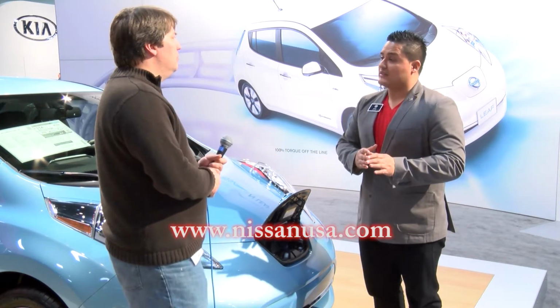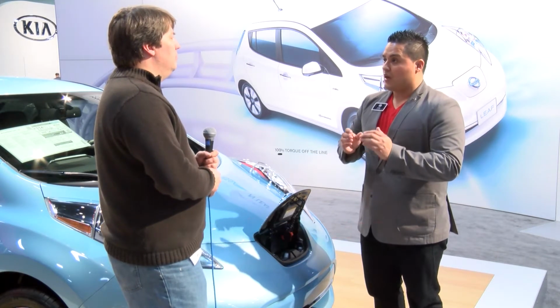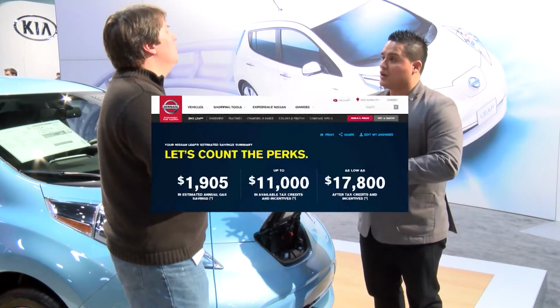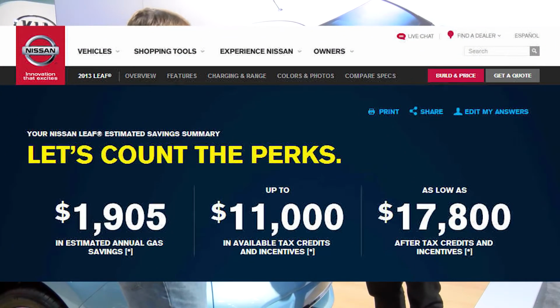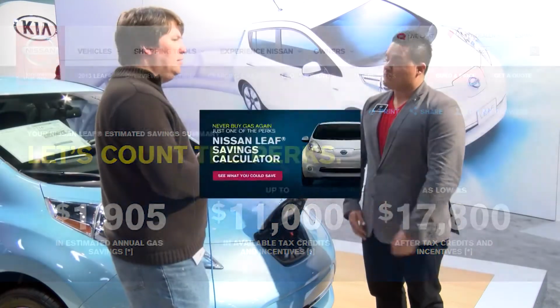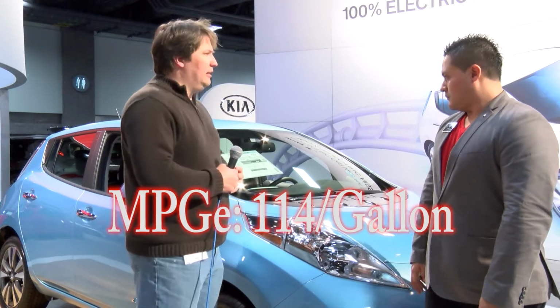If you go to our website, nissanusa.com, pull up the Leaf tab, you're actually able to put in current gas prices, current electricity prices, and calculate how much you're able to save per month, per year, per use. Gotcha. So this is a really good tool that someone could use to quantify what their savings would be by buying a Nissan Leaf. Fuel economy, MPG equivalent, is 114 miles to the gallon.